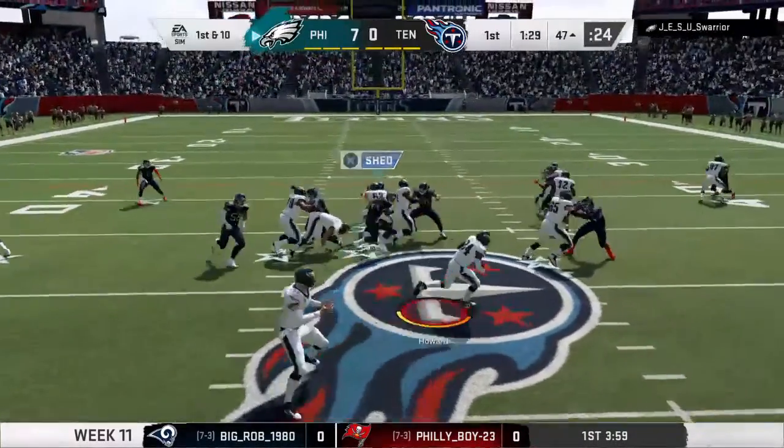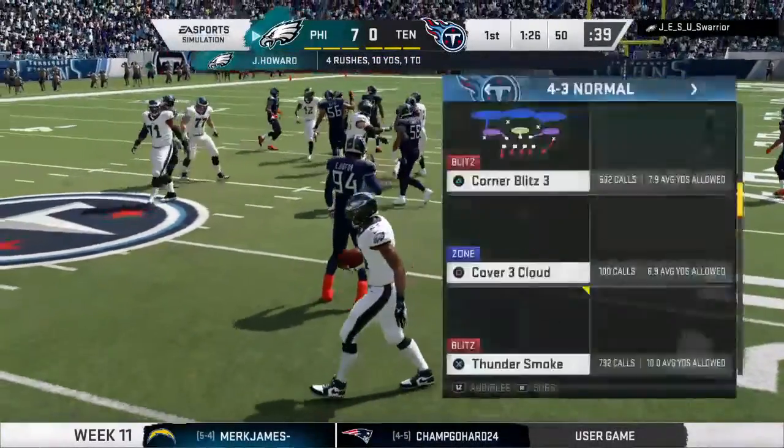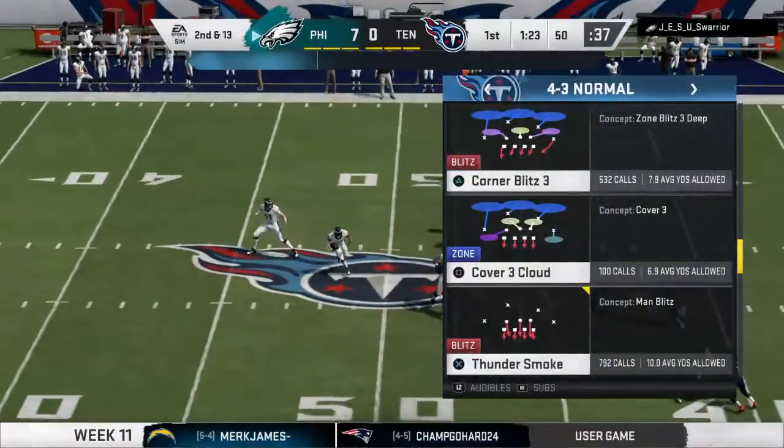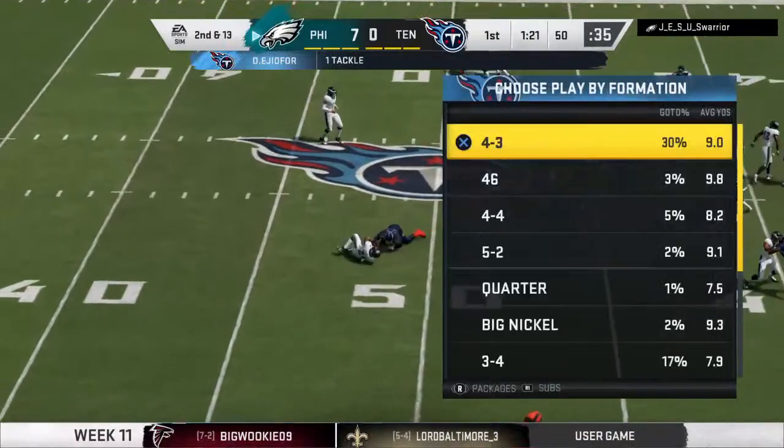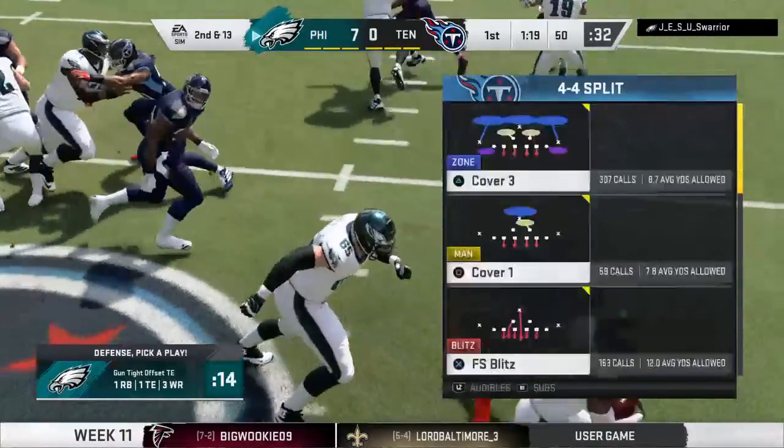On 1st down, they run with Howard. And that play goes nowhere. Taken down, losing yardage at the 50, right at midfield. That'll set them back with a loss of 3 on the play. And it'll bring up a 2nd and 13.